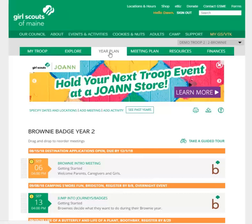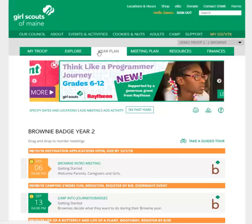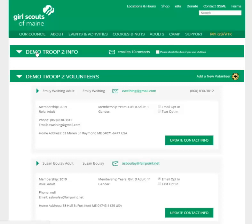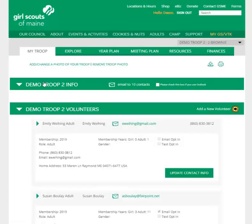Some tools that you'll want to make note of that are along here on the tab bar. My Troop is where you're going to find your roster. And it's probably, well, it's at least one of the most accurate rosters for your troop. Our demo troops don't have any girls in them. We only have adults in them. But if we had girls, you'd see them listed right here. And you see you can download the list to your mobile device or your computer, and you can print it out. Or you can print it out. You don't have to download it to print it.